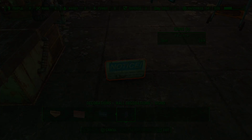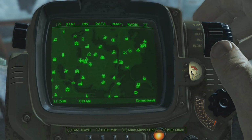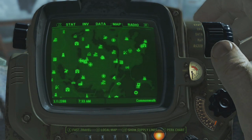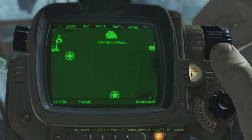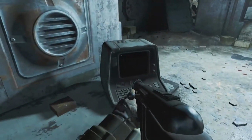So this next Easter egg is actually a reference to the Swedish heavy metal band known as Katatonia. If you guys have listened to their music or understand who they are, then you'll definitely know what this Easter egg is if you come over to Listening Post Bravo station. You can find this located right here. Once you're over at this location, you're going to want to locate this terminal under the elevator.